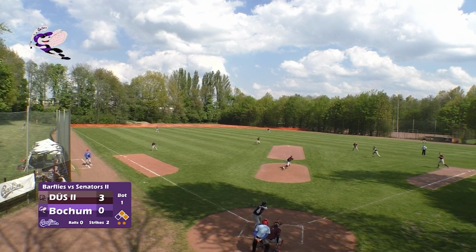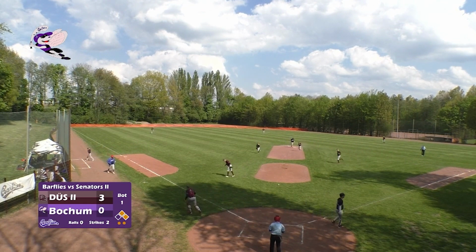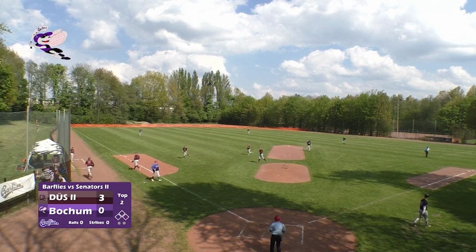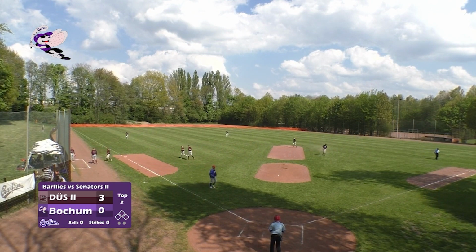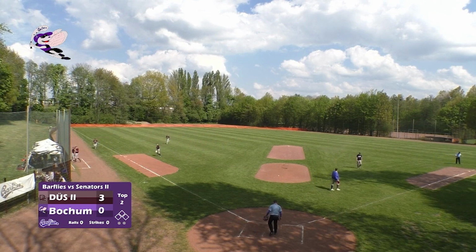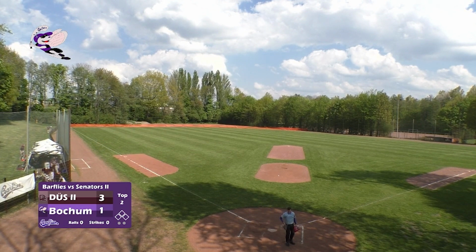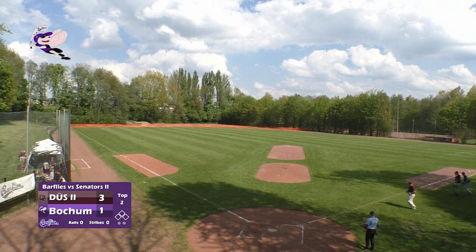Runner goes, and it's in there for strike 3. So, 1 run in, and it looks like the scoreboard didn't pull that run, so update that. Probably my mistake on that score, if I think back to the sequence. But Bochum comes out with 1 run, heading into the top of the second. Düsseldorf on top, 3-1.